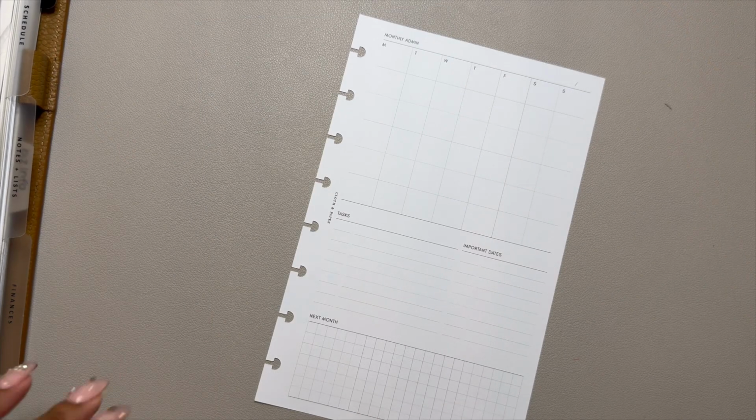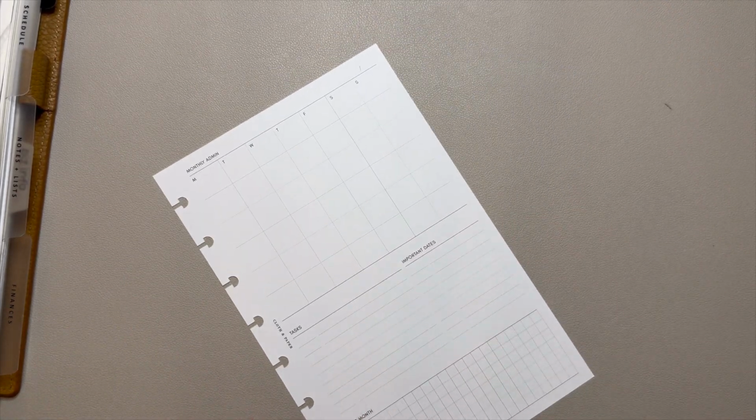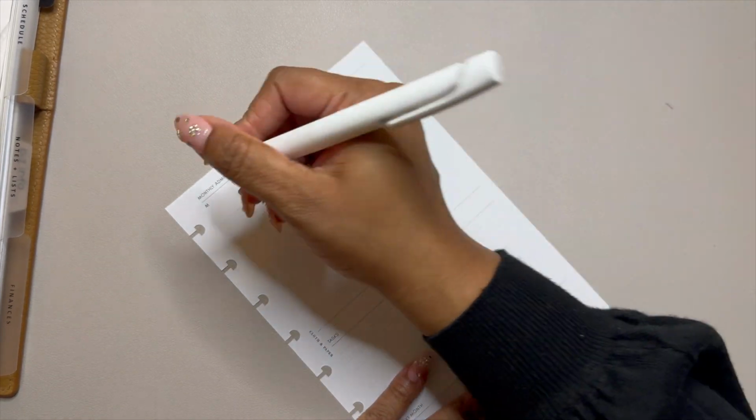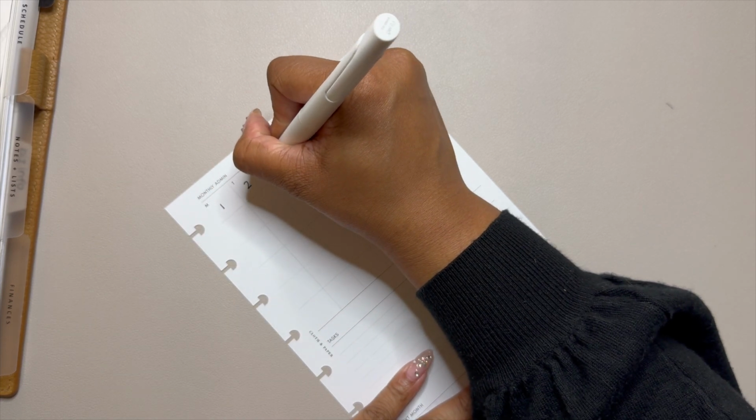As far as the month is concerned, not a lot going on that I think I need to track. So we'll start with the dates first, because that usually helps me to remember what's going on.